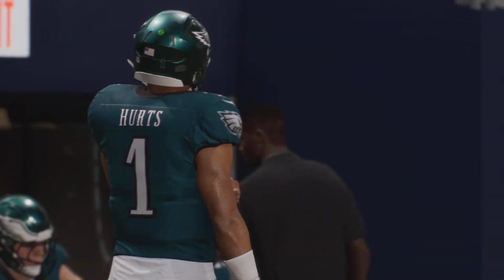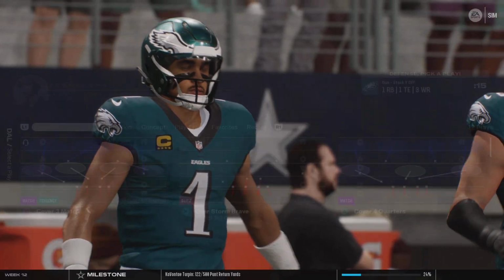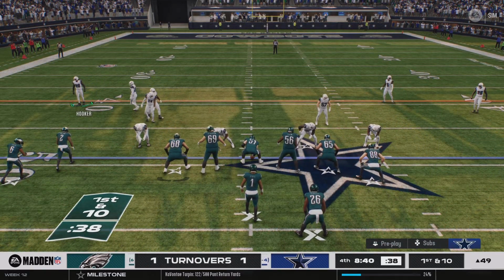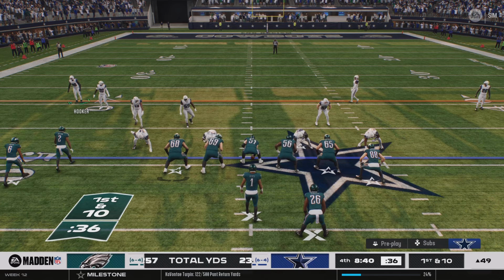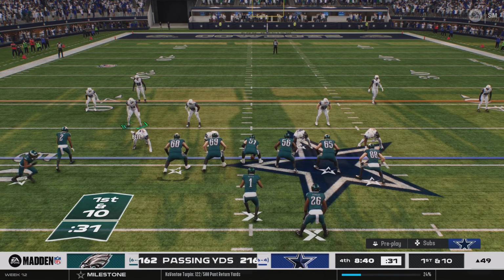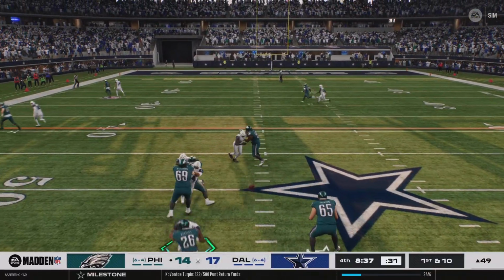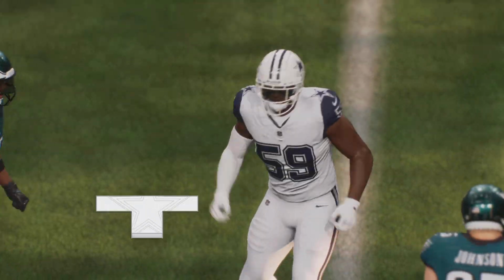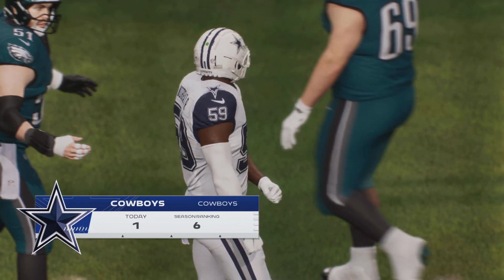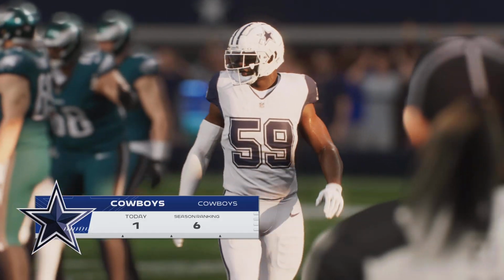Here comes the Philly offense now as they make their way back onto the field. They'll start from the plus side of midfield, looking to possibly take the lead here. It's 1st and 10. Man in motion is Smith. Hurts looking to throw on 1st down. Crushed, it's incomplete. He did get the pass off, but he got drilled before he let it go. It's now 2nd and 10.